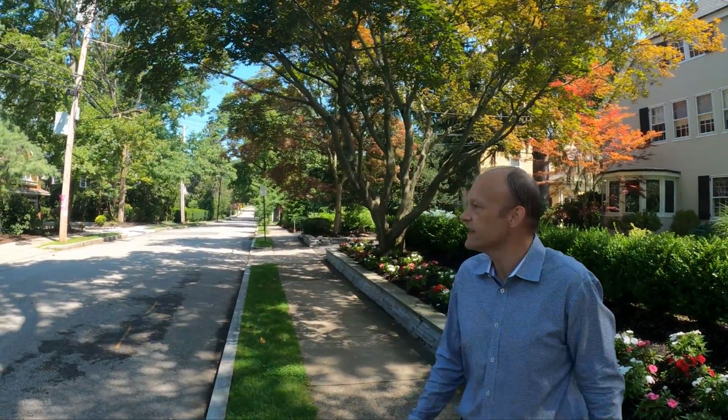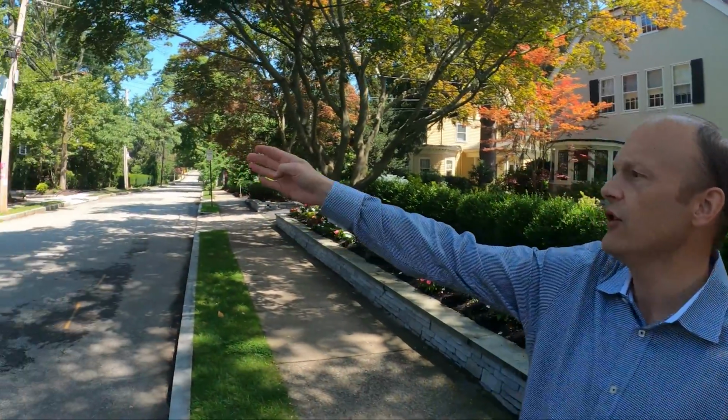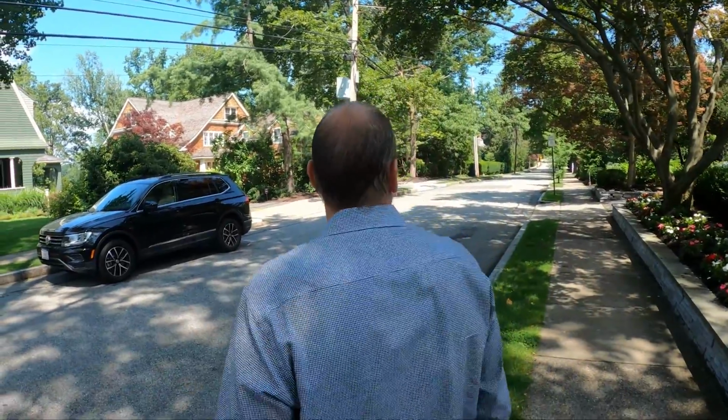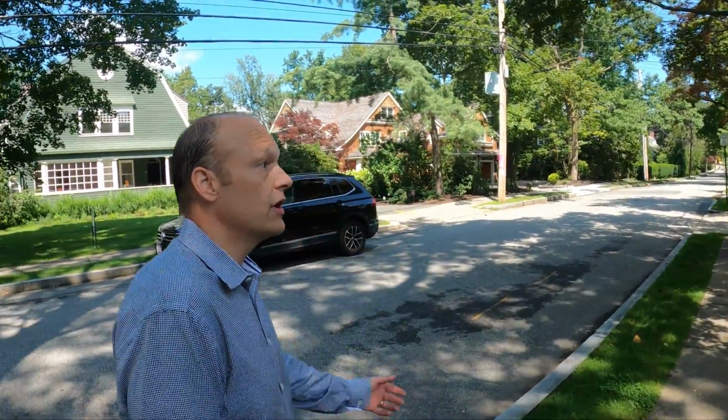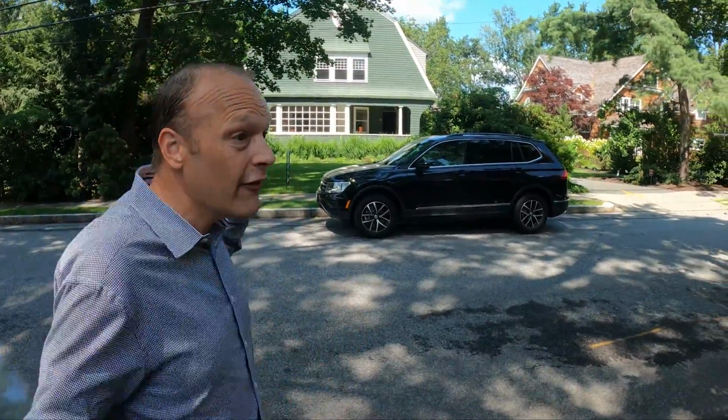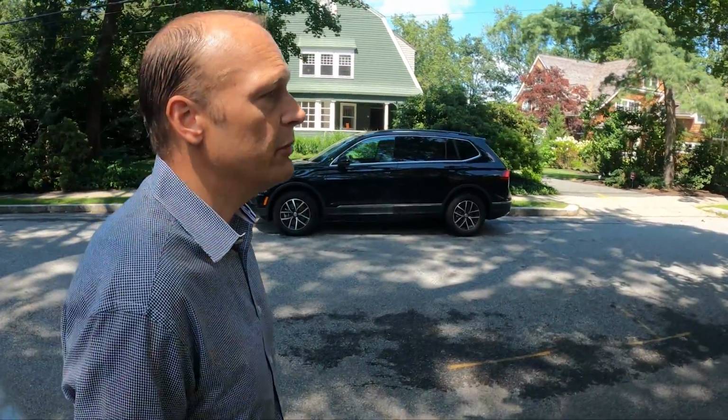Here's an interesting style in New England, cedar shake. You see this typically more down on the Cape. But there are some beautiful properties here, and you can tell by the landscape. And there's a lot of pride in everyone in Newton as far as taking care of their community.